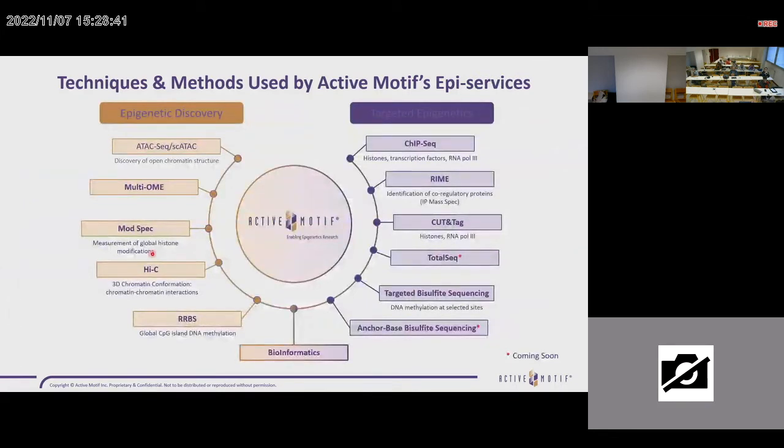Regarding our epigenetic services, you can see that we have ATACseq, single-cell ATACseq, RNA-seq, and single-cell RNA-seq. And we just launched the multi-omic analysis. So from one sample, you can get the result for single-cell RNA-seq plus single-cell ATACseq. They are all using 10x Genomics technology.